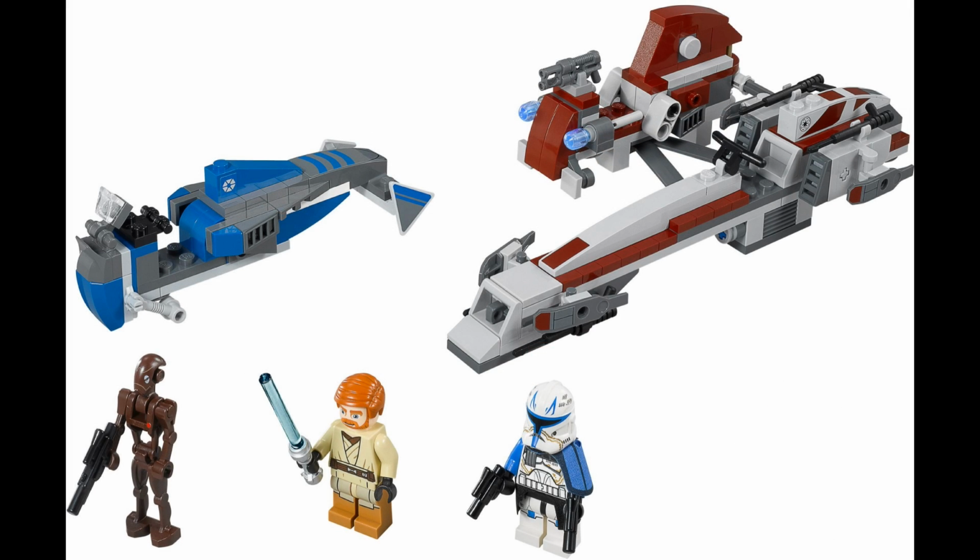At our number 4 spot, we have the BARC Speeder with sidecar. I don't know if you're supposed to pronounce it like BARC or say B-A-R-C. I don't actually know, so let me know down in the comments below. This set actually has a pretty nice build. The speeder and the sidecar are pretty cool. The way it's built is actually pretty nice. And the way you can flip around the sidecar and everything works pretty well as well.